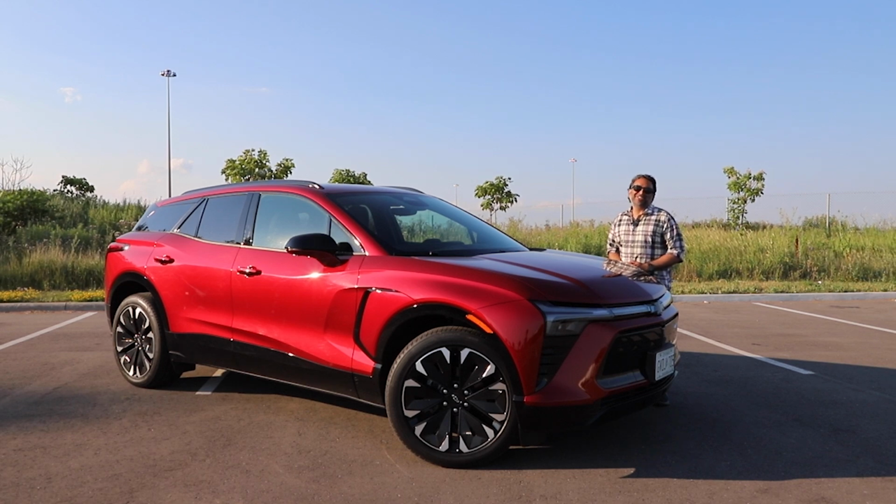Chevrolet's got a really good looking electric Blazer. Does it have the rest of the outfit to match? I'm Jay. Unfortunately, Steph can't be here, and this is Modern Motoring.